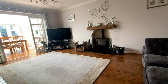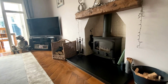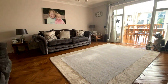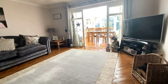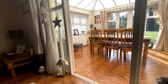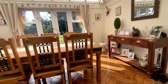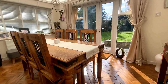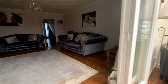You've got that gorgeous flooring which runs throughout the ground level. On the right-hand side there, that fantastic wood-burning stove with that amazing mantelpiece there as well. Lots and lots of light coming through into this room from the conservatory to the rear, which is currently being used as a dining room. Now, this space here really is extremely versatile. Of course, currently being used as a dining room, but easily another sitting room space with that beautiful view out into the back garden.